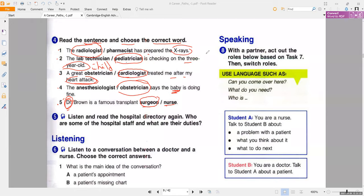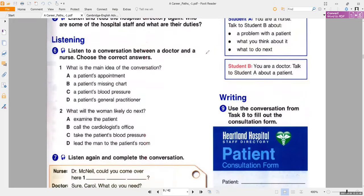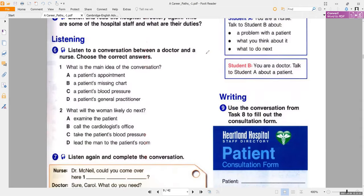Another listening. Of course, in this course, I give too much listening. You listen a lot in this course. Why? To show you the language of communication between doctors, patients, nurses, patients, to make you familiar with the language. Okay, now we have this listening. Now we have listening, second listening, actually.